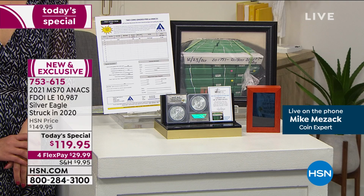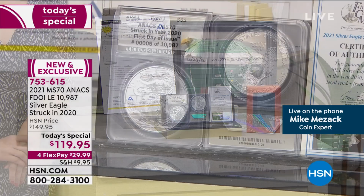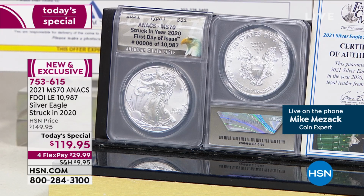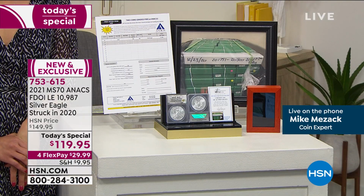So the first thing that we can offer you here is we actually have the coins. Everybody else is either pre-selling or hoping they can get coins. We've got the coins ready to go. So we own the coins. They will be in your hands. But more importantly, from a numismatic standpoint, from a collecting standpoint, we have a whole different situation.